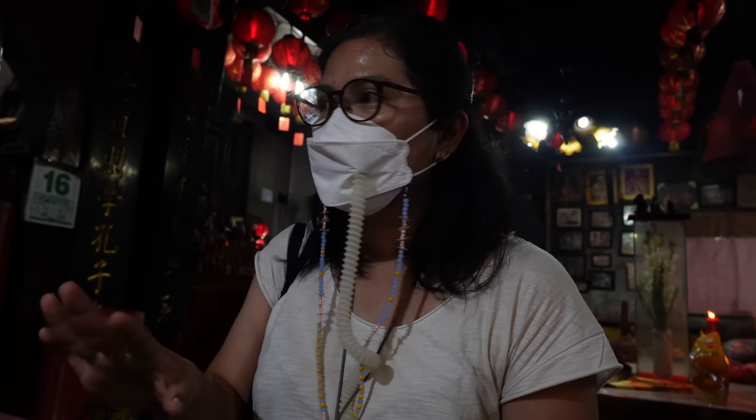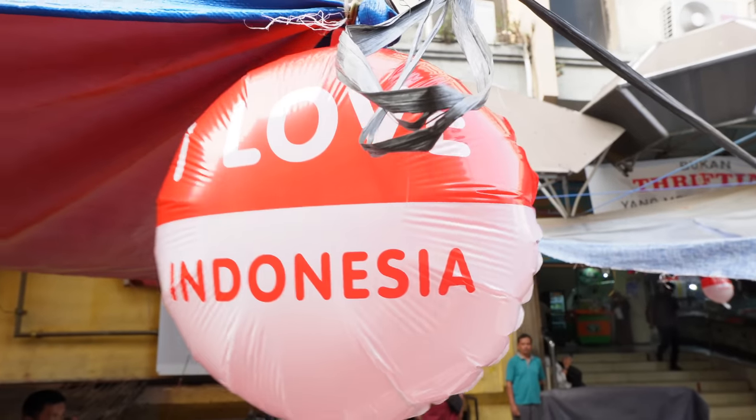Every 10th of the month, the temple is giving out rice. To the community? To everyone who needs it. Between 4 and 5 kilos each person. They're giving a total of around 18 tons of rice every month.